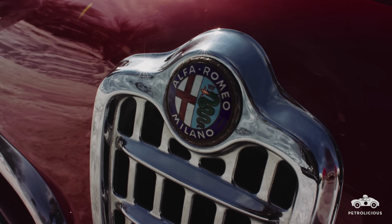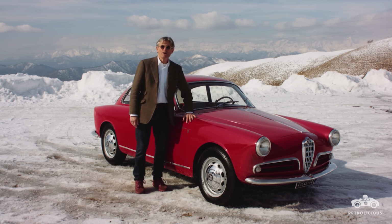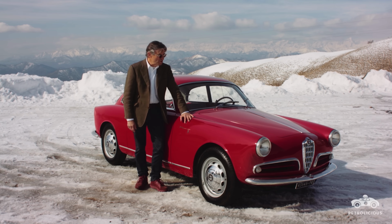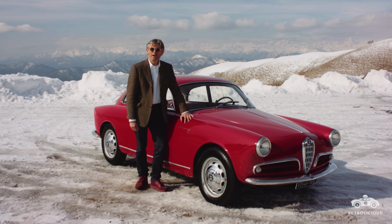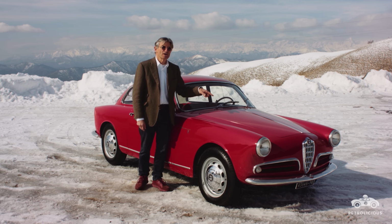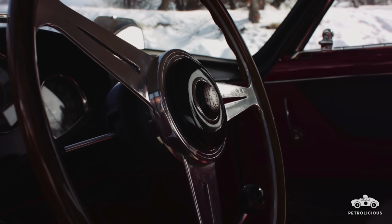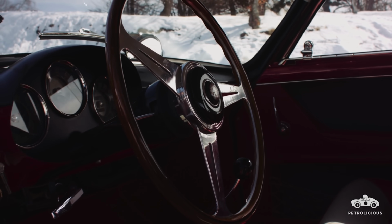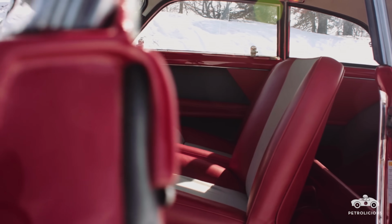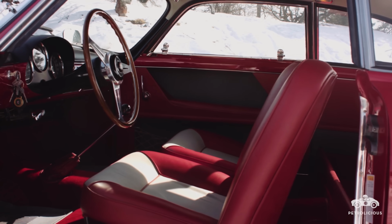And this is it, the Giulietta Sprint. It was launched at the Turin Auto Show of May 1954. The styling is by the great Franco Scaglione, and the ingenious twin overhead cam four-cylinder engine was designed by Giuseppe Busso. The successful idea was that these cars would be for every man and woman, and that families could finally afford a great car for the road.